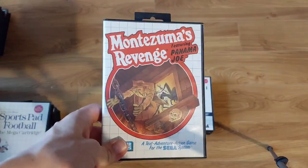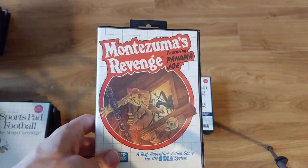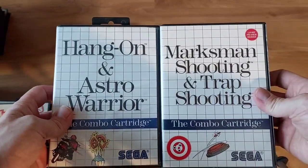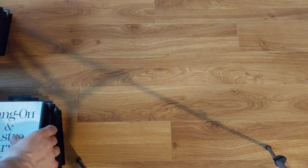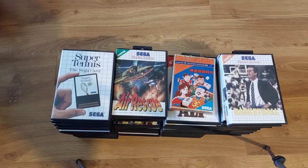Slight edit there. I was talking about this, and I don't know, did I run out of memory temporarily, or just record for too long, but it cut off. We're near the end of 2011 anyway, where we have 2 combo cards, Hang On, Astro Warrior, and Marksman Shooting and Trap Shooting. So yeah, these were all US games, came in a big US bundle. Lots to see and lots to do there. Anyway, I'm going to move on to 2012, and thankfully there's not as many games.